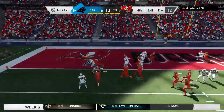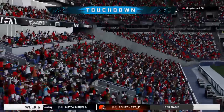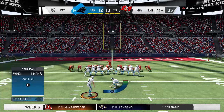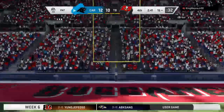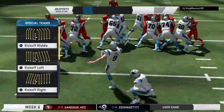On the ground, McCaffrey. And he is in. Touchdown, Carolina. Christian McCaffrey, his 5th touchdown now on the year. And the Panthers are going to jump back in front. Extra point try good by Gano. And the decision to just kick the extra point winds up successful.